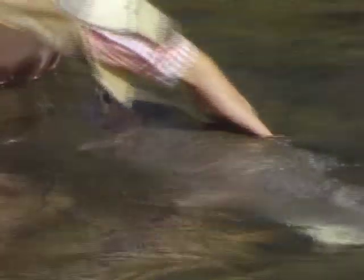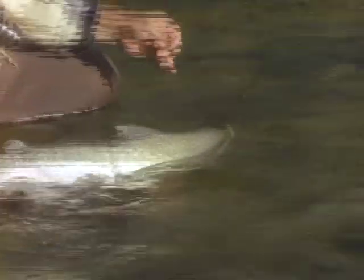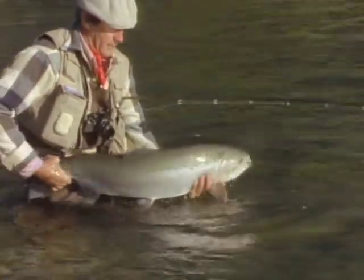Landing a fish like this can be the thrill of a lifetime. For any confirmed steelheader, this is a trophy steelhead. Only one angler in 500 catches a steelhead that weighs over 20 pounds, and only one in 2,000 catches this kind of a trophy on a fly. You have to be a special kind of fly fisherman to hunt for, hook, and land one of these giants.